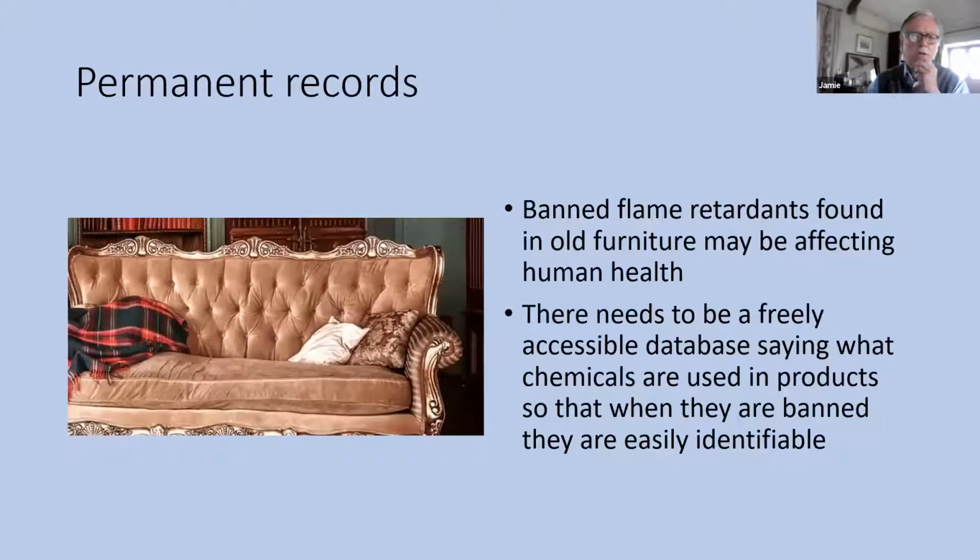Another huge issue is that with flame retardants, it's very hard for recyclers to know what flame retardants are actually in the product. So if the flame retardant is banned, as they often are slowly over time, when it comes up for recycling, how does the recycler know what flame retardants are in it? So we're calling for permanent and never deleted records to be kept of the flame retardants that are used in products.